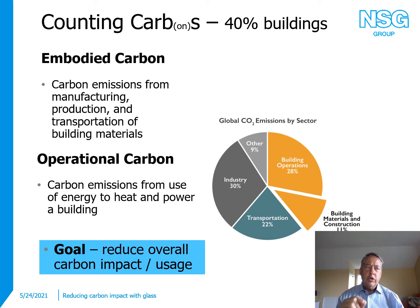And really, the key thing on this that I don't think is starting to come into the lexicon is that the goal is to reduce carbon. It's not to reduce operating carbon, it's to reduce carbon. So really, if you only talk about operational carbon and you don't understand embodied carbon, you're only talking about part of the solution.